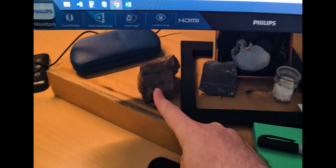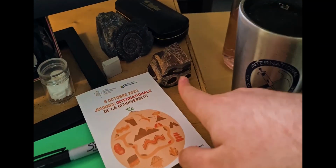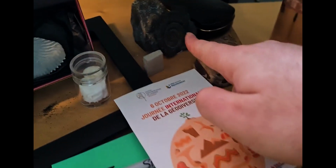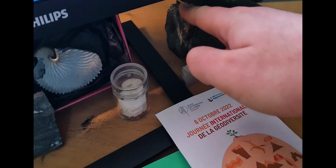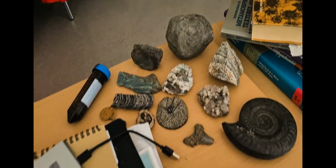A piece of 3 billion year old banded iron, some 2 billion year old chert, the mysterious zebra stone, a lovely ammonite from back home, and some Cambrian ironstone from Spain, a fossil spider from America, and some mollusk shells, spirilla and argonaut octopus. More cool fossils and stuff.